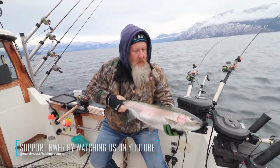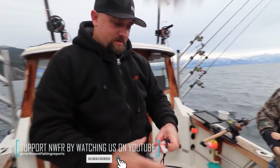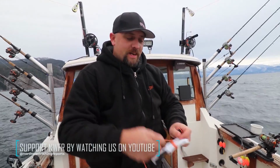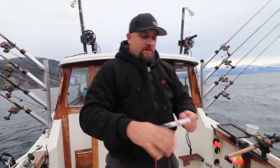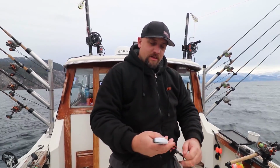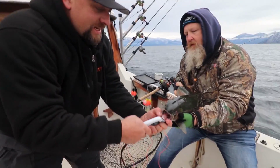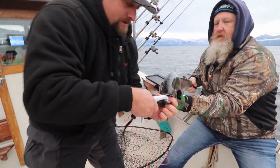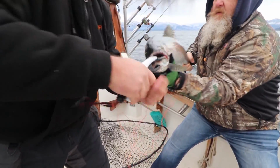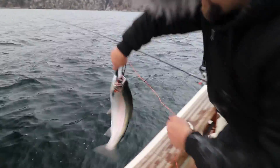And send them home, catch them another day. Jeff, you guys have done a lot of catch and release on big fish like this. We have, pretty well. What we do is I take this simple hook grabber here, and I hook them just on the inside right here. And then I lay them right here on the side of the boat.